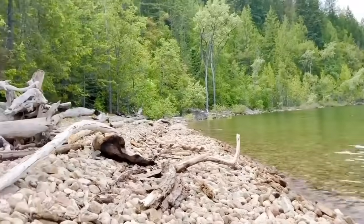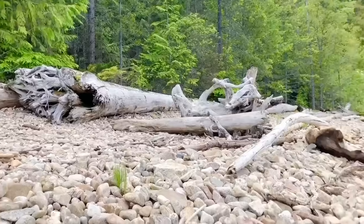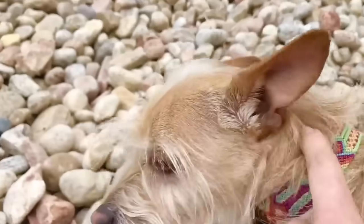I love being by the water. It's very calming, and I love the sound of the waves coming up to shore. Puppy also loves to be on the beach.